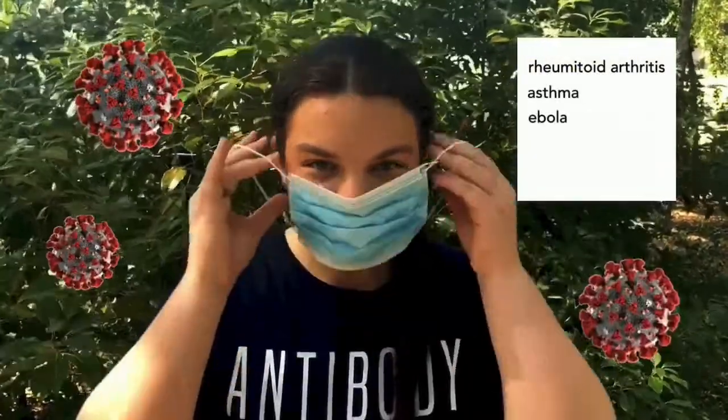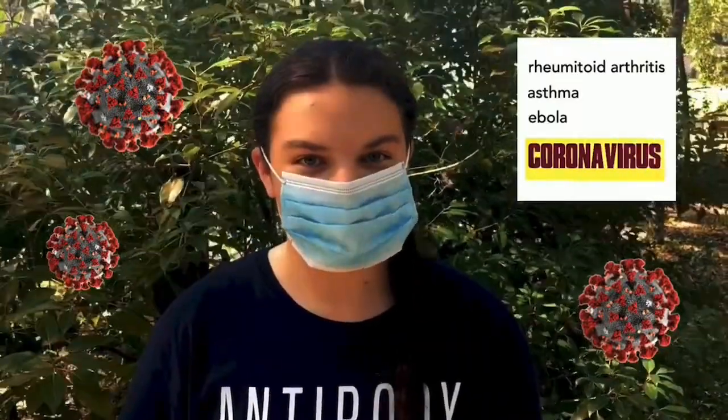Monoclonal antibodies have already proven effective against many types of cancer and organ rejection. Research and development is currently underway to create antibody clones for diseases such as rheumatoid arthritis, asthma, Ebola, and even the coronavirus. Our future is full of possibilities and antibodies.